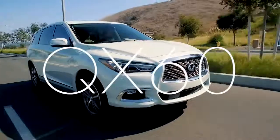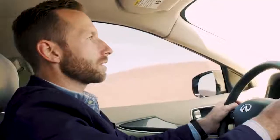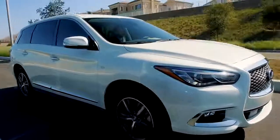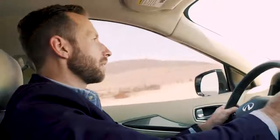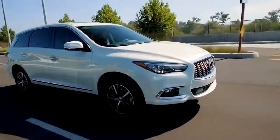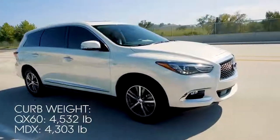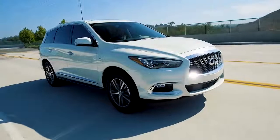All right, here we are in the Infiniti QX60. Now, something you'll notice from the beginning, when you stomp the pedal, you get a little bit of whine. Yes, that's because it's got a CVT instead of the MDX's 9-speed automatic transmission. Something else is, yes, it does have a few more horses when it comes to power. It also weighs a lot more, and that's a problem because for some reason the weight seems to be in the top. And this is not the car I want for my next adventure.